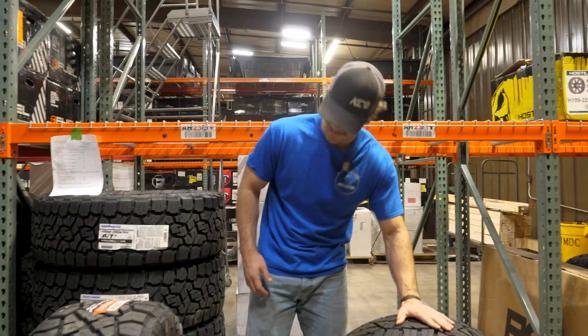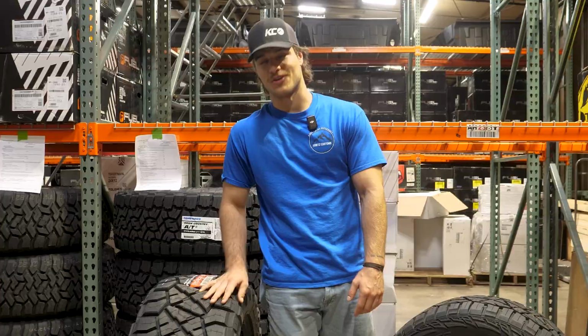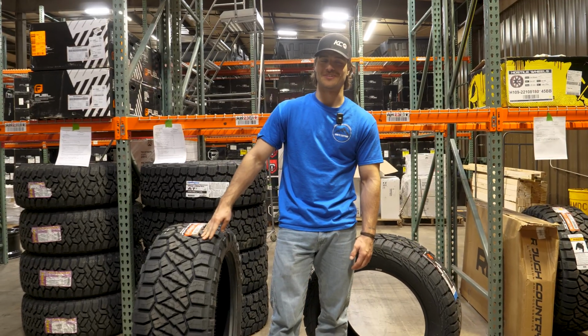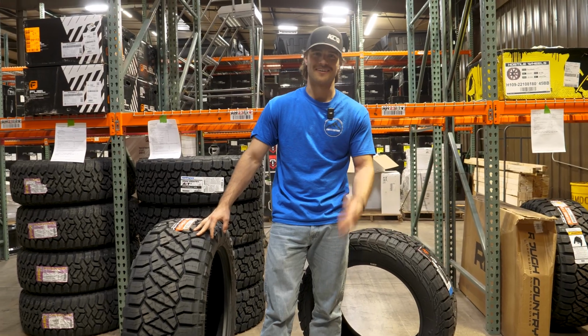So, real important, do not fit this guy on your Tacoma as long as it's stock, or leveled, or a 4-inch, or a 6-inch. It's gotta be like 8, 10, yeah, then you're all right.